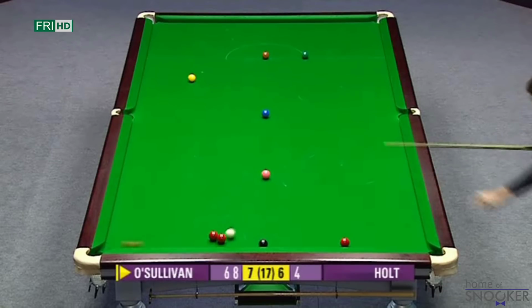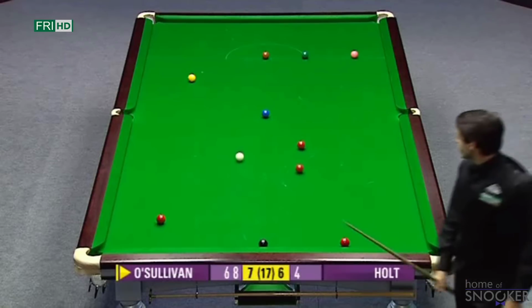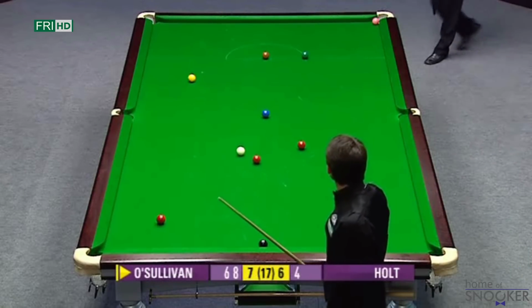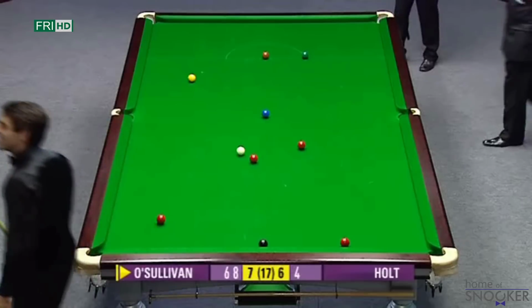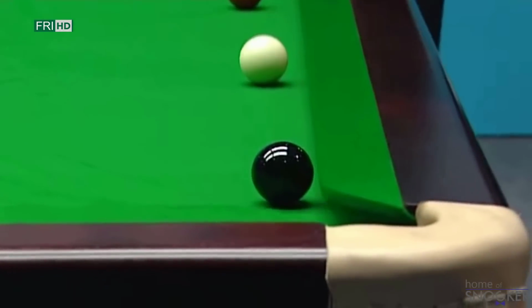I just think the white may have a little bit of grease on it or something like that. Yeah, well, in the end, in his frustration. Oh, and if that pink goes in... Ronnie O'Sullivan, 68. Funny how the pink went in, you'd never know, would you?